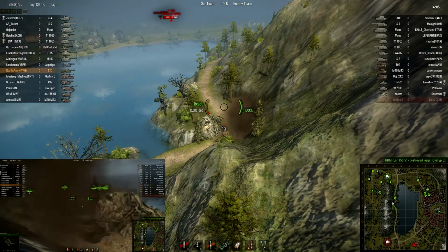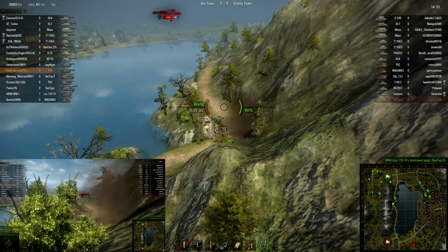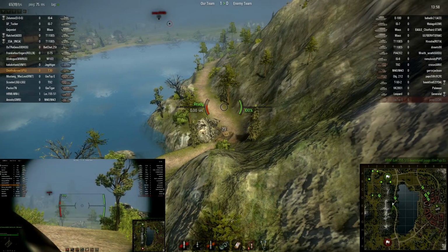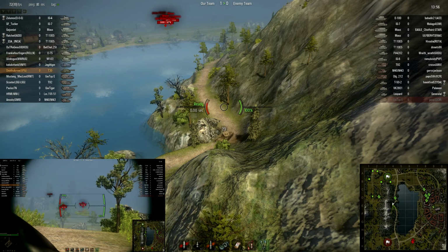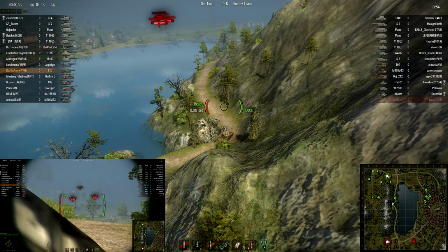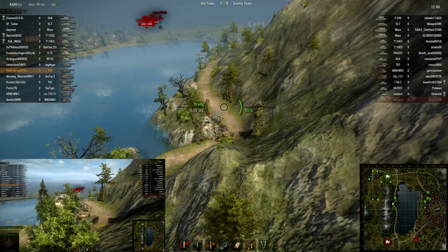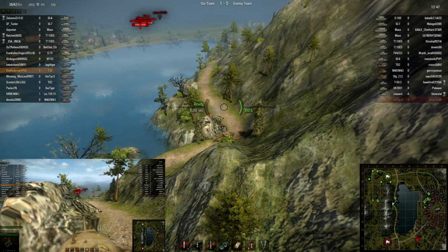This is key to utilizing this position. If you're overly exposed, the enemy can easily fire back and knock you around. We've knocked down their arty here in the first volley. 2 mice spotted. Get a flank shot on the mouse. Back into cover again.